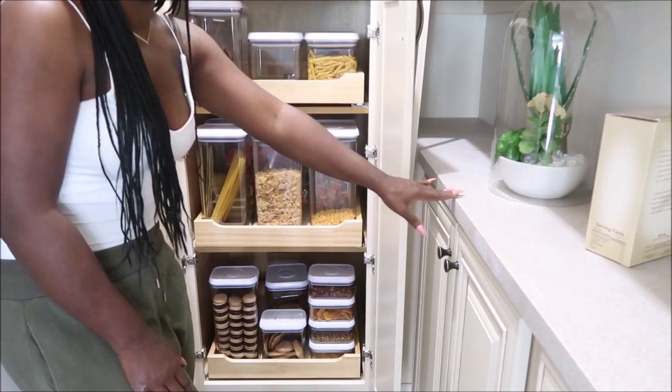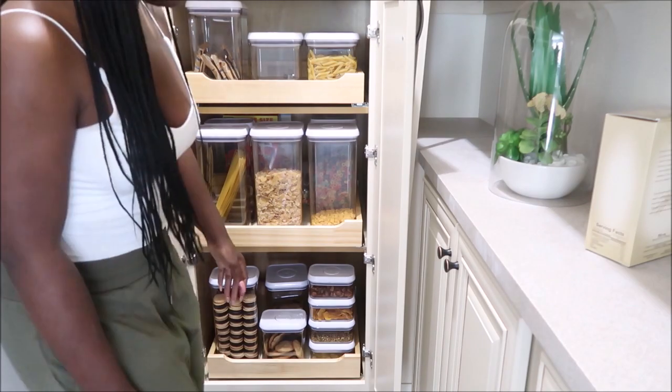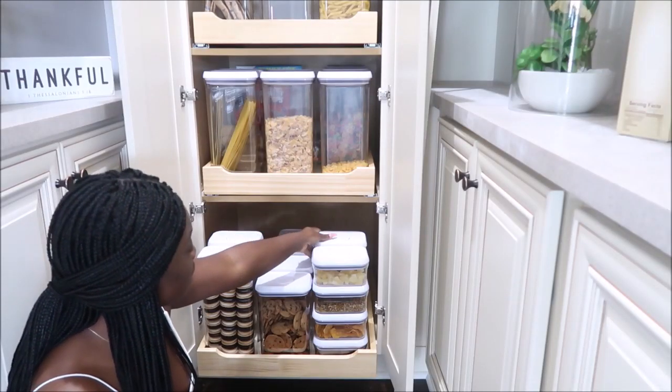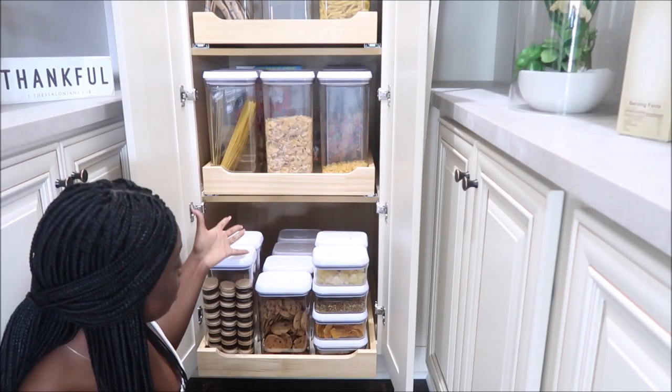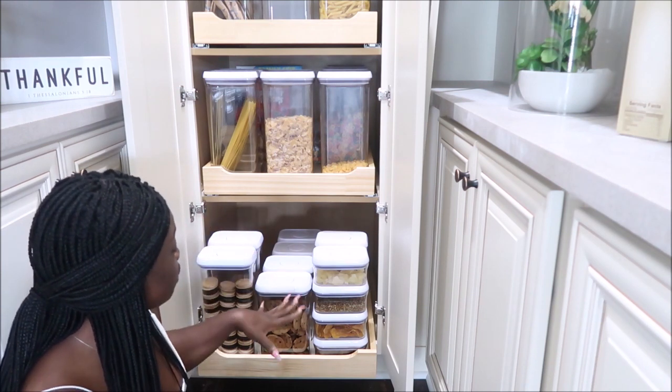And I know you can see my countertops. I hate them. They probably look better on camera. They don't look good in person. And I don't think this is gonna change. There might be some more compartments, I don't know. But for right now, this setup will be perfect.